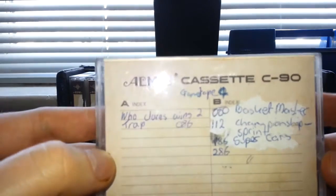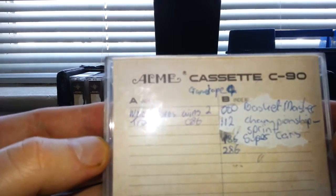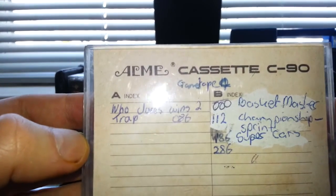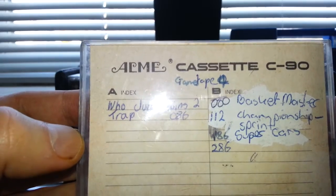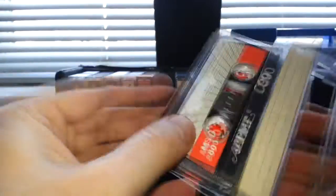It's another Acme cassette. So we have Games Tape 4. Who Dares Wins 2 and Trap. What's that? Basket Master, Championship Sprints, Supercars. And it's another Acme, one of these Acme cassettes. So we must have bought them in a pack.